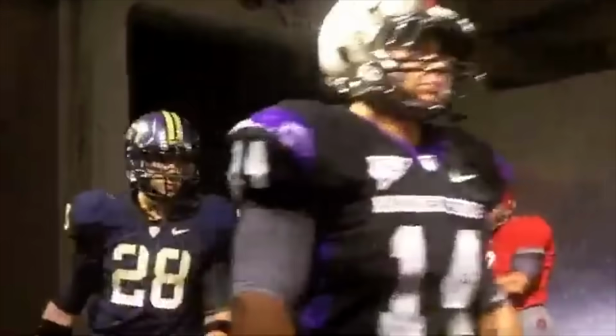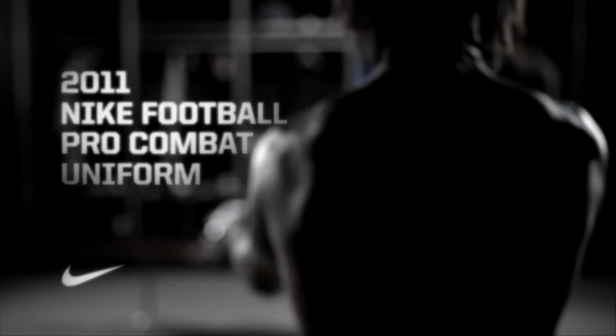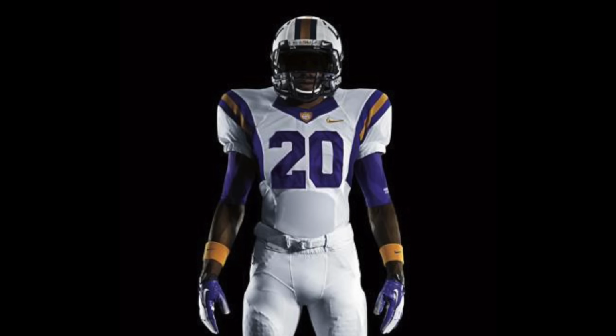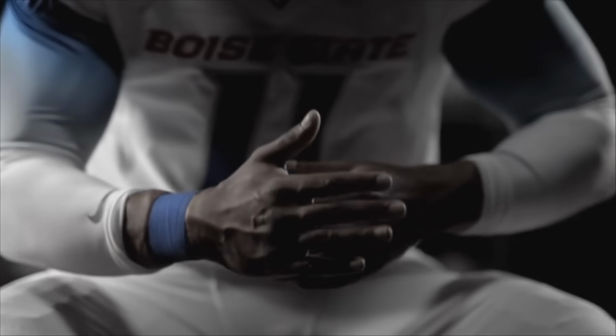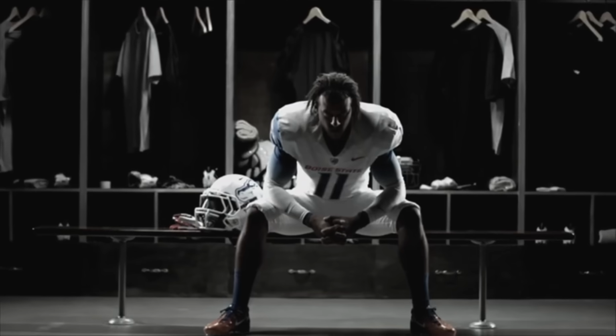So in my opinion, I honestly thought that the 2010 Pro Combat uniforms were the best of the bunch, but Nike was not done because they would come back in 2011 and make a round 3 of these uniforms where they picked Oregon, Georgia, Boise State, Michigan State, Stanford, LSU, Ohio State, Army, and Navy. Now this would sadly be the end of the Nike Pro Combat era because Nike wanted to move on from this approach, and they also were moving over to the NFL.